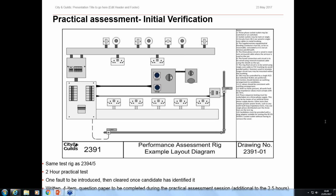but it is to be done as part of the overall assessment process. And as with 2395, if any candidates are getting close to their time on the assessment, but they still have the documentation to complete, we are allowing additional time for any documentation to be completed.